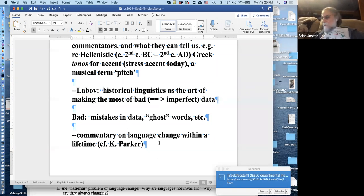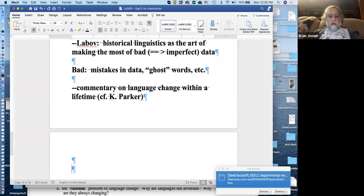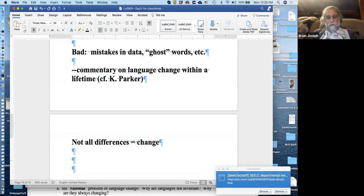As always, we have to be careful, and I'll end, I think, with just this. We always have to be careful because not all differences equal change. So let me consider the following. If you had 3 units of rope that were 12 inches long each, we might say 3 feet of rope. Is that right? Everyone agree with that?